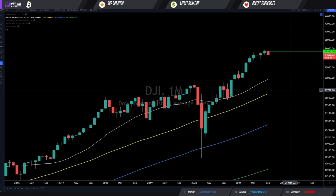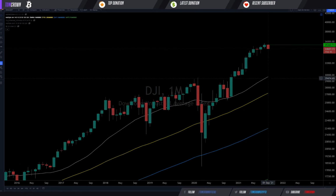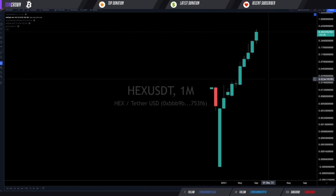We do have a red monthly on the DJI. We see that 20 monthly that has been tested over and over again on these pullbacks, sitting at 29.6, 29.7. Not impossible to see a fall here in September, which is typically a bearish month for the DJI. We're going to go on.